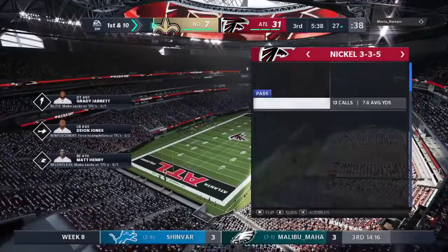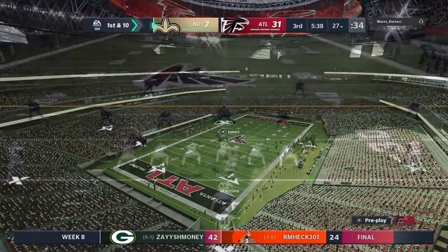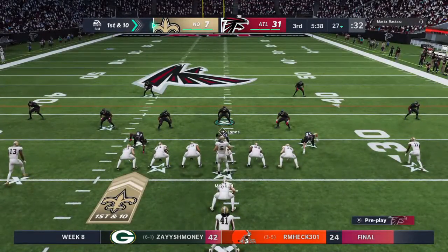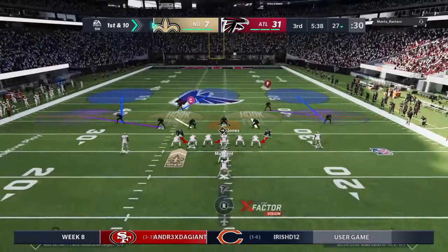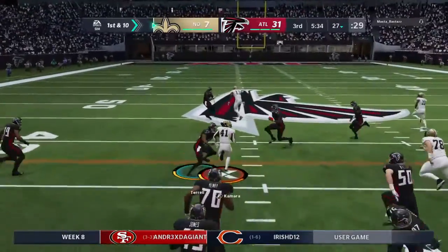Deontay Harris on the return. The Saints take over first and 10. The Saints offense on the field, ready to get their drive started. And, Charles, they trail by 3 scores. Look, they're not completely out of this, but it's sort of go time right now.